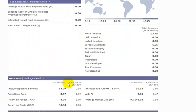Okay, let's take a look at a few of the stats. The expected PE ratio of our portfolio is about 14 times earnings, and that's right in line with the S&P 500. We are paying a little bit more than book value for our companies, about 12% more than the S&P 500. So we're paying about 3 times the net assets of these companies.